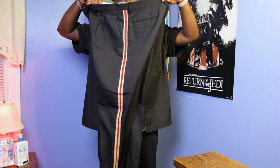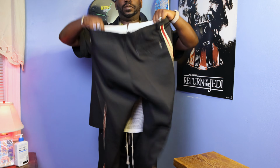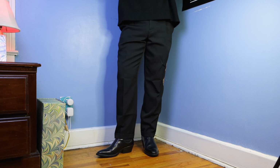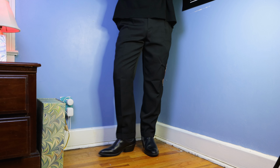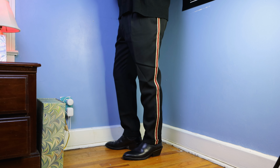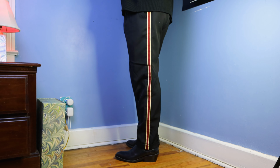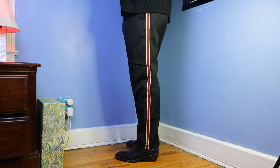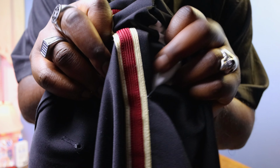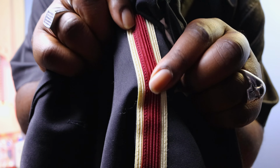Now, these are another real steal pickup. I think I got these for maybe 57 bucks, which is crazy because they are a beautiful virgin wool fabric. And when I say that side stripe is everything, it is so thick. You would think it would inhibit you being able to sit down, like it doesn't seem like it's going to be very malleable, but it is. It is very malleable, but it is also thick and premium. It feels incredible when you touch it.